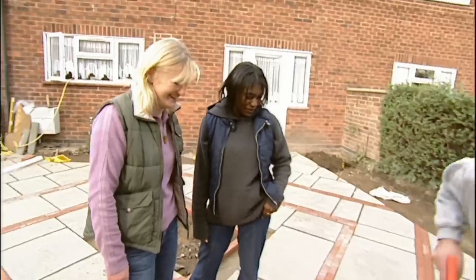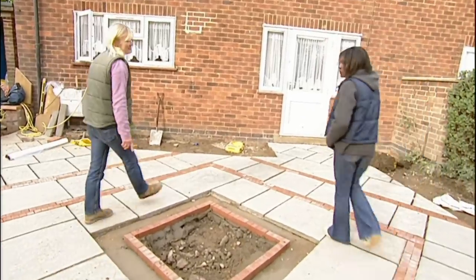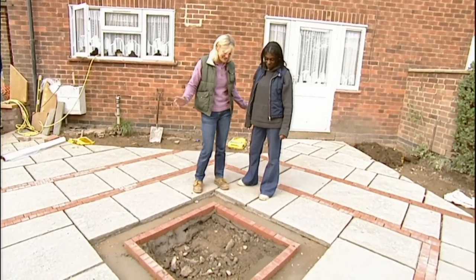I hope so. This gap here, which you've left out. Yeah. I thought a mosaic might be quite nice. But are you feeling creative? I am. If you're feeling creative, that's no problem.